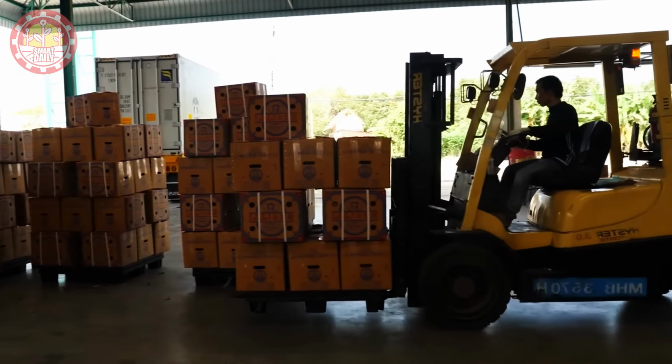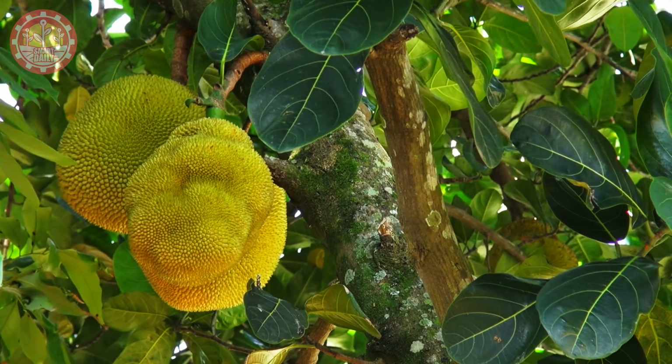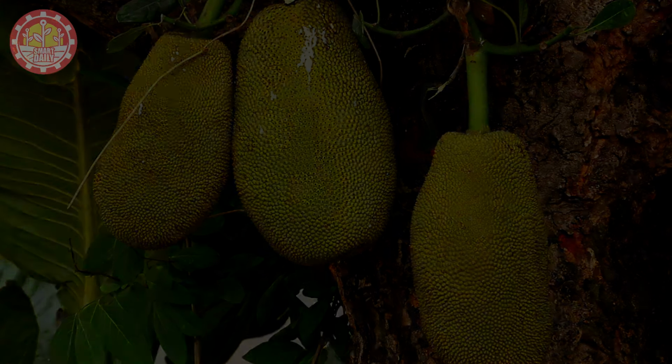But here's the big question. What's next for jackfruit? With its growing popularity, could it become the next superfood phenomenon? Let's find out.